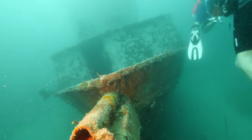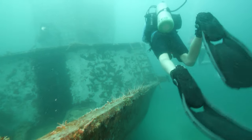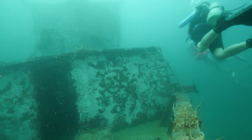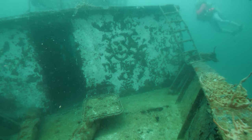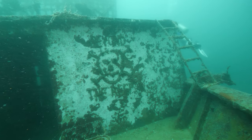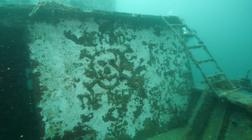Approaching the bow, it's obvious this is no ordinary shipwreck. It's a work of art submerged by an organization called Beyond the Reef. But more on that later, as we need to focus on the true Pirates of the Caribbean dueling just ahead of us.